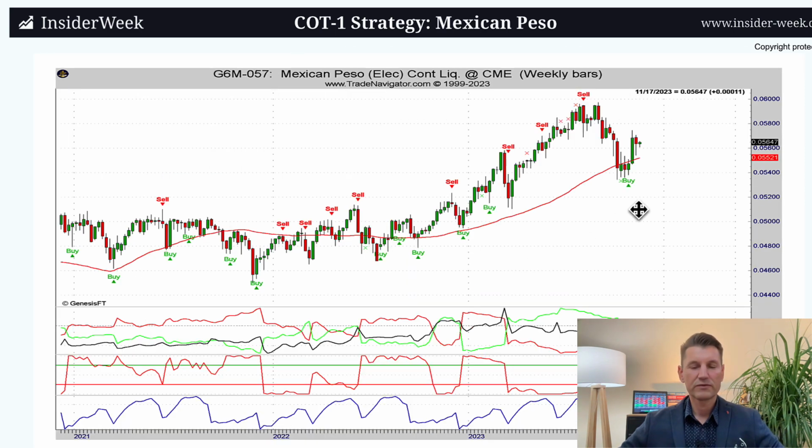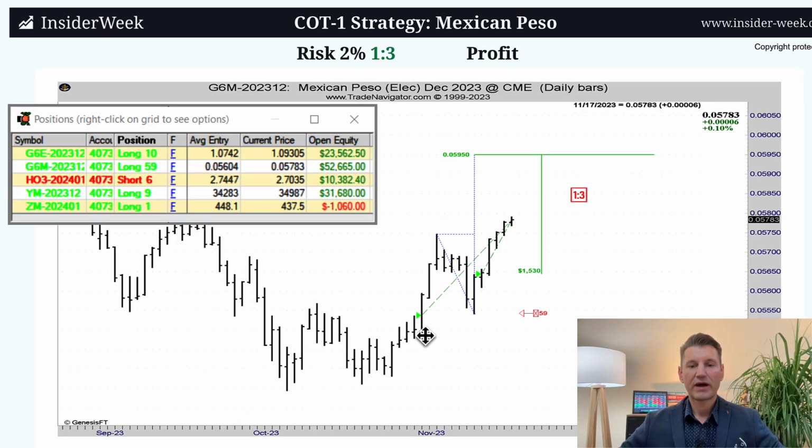Next trade, Mexican peso. Also here I got a buy signal in direction of the weekly trend. So I switched to the daily chart. I did 2 entries here. The first entry by impulse entry pattern and the second by correction entry pattern. And as you can see, I'm currently 59 long contracts in this market. I'm waiting for my price target. My price target is at 0.05950. Also here I have to protect my open profit. It means I have to move my stop. Where I want to place my stop, I will show in my trading plan.